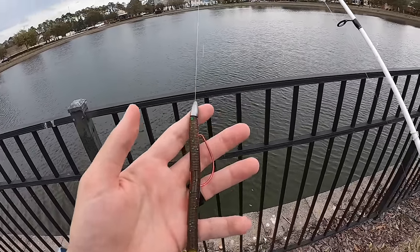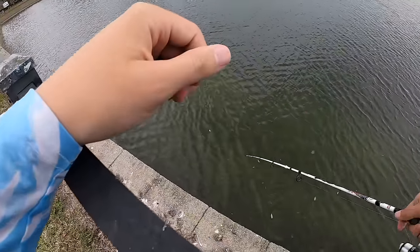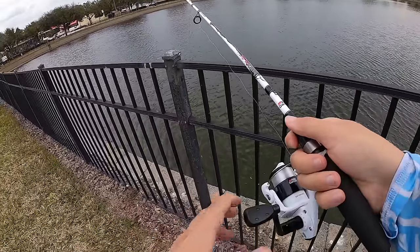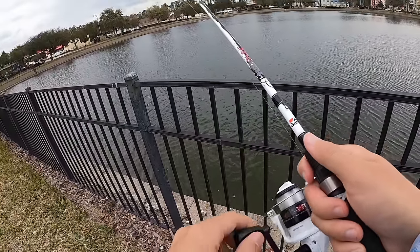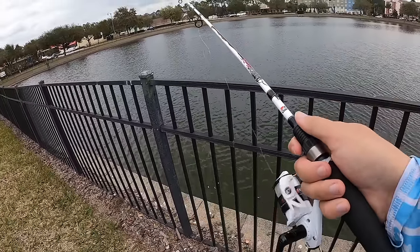It's kind of noisy here. There's freaking planes flying, there's people driving. We're gonna see what we can do out here. All right, first cast of the day. Make sure that's set pretty decent. Pretty sure I saw something jump over here. So we're just gonna kind of let this hit the bottom.